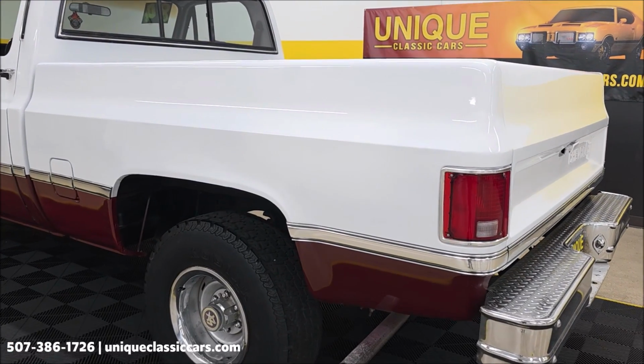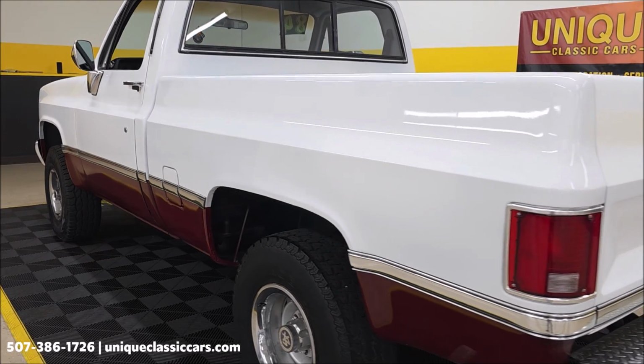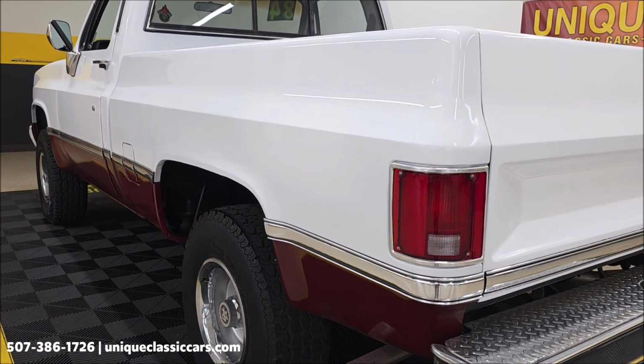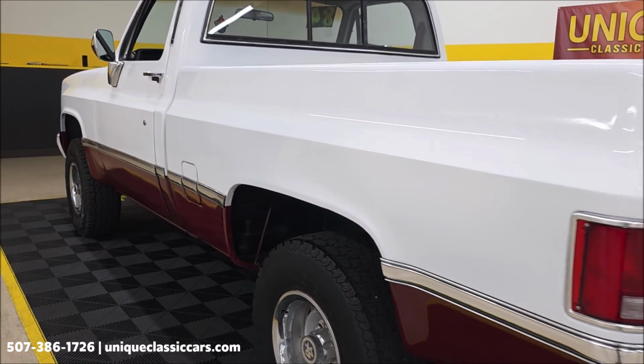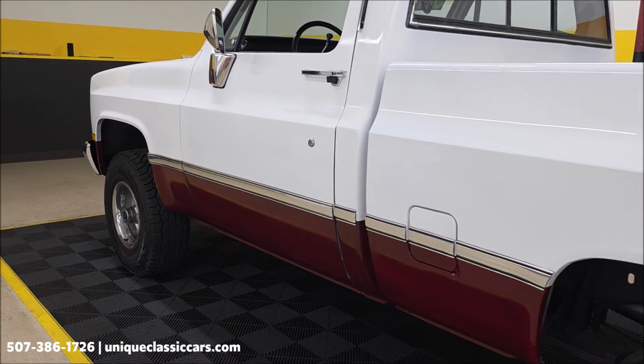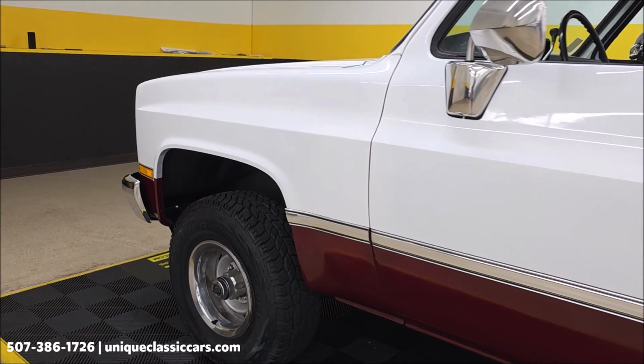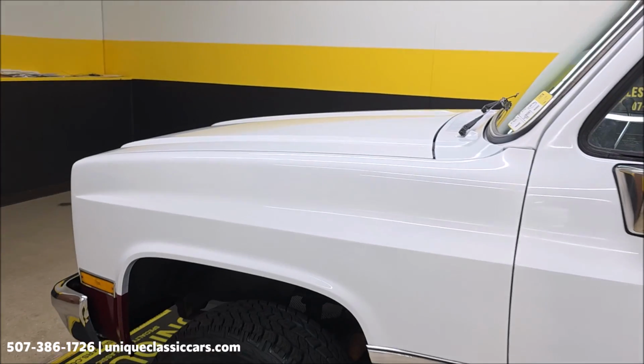You can see the paint's not full of any major nicks, dings, or scratches. Down the driver's side, again, panels looking straight. We're going to start this up, let you hear it run, take a peek underneath the hood. And if you stick around to the very end of this video, Jason will take it for a drive, show you how it goes down the road.